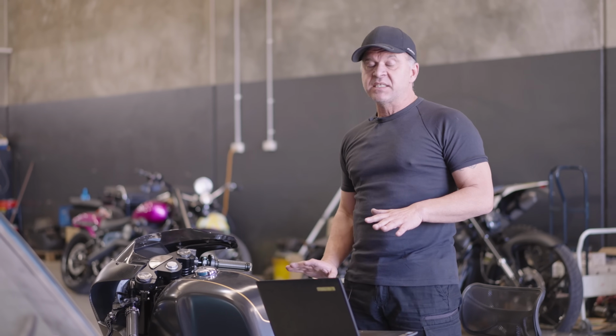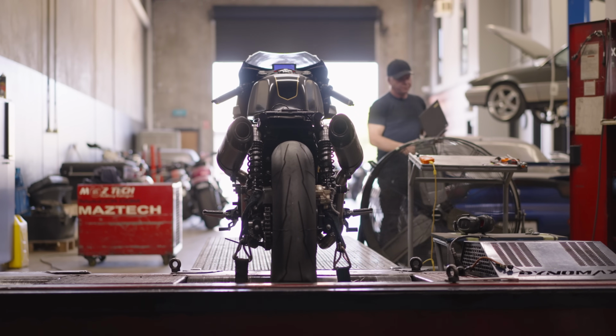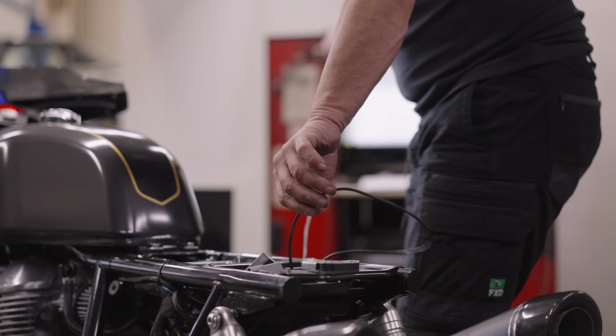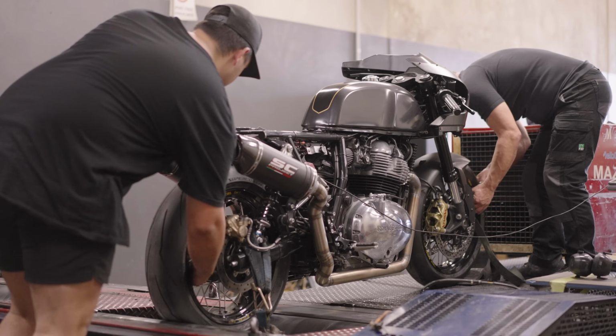We're able to change, add or subtract fuel, basically to bring the engine back into check with the factory ECU, where it would normally run out of the factory. We're lucky enough that we're able to optimize the performance of these engines now because we've got an open rein on it, and we'll basically see how good Andrew's done his job by building this engine for us, and hopefully everything will go great.